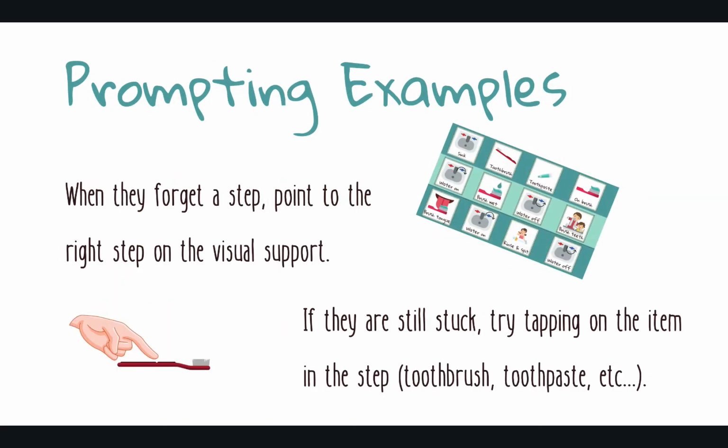As the child starts the routine and forgets a step, try quietly pointing to the item they missed, like their toothbrush. If the child is still stuck, try tapping on the toothbrush. Be sure to wait quietly in between each step. Remember, too much language can overwhelm a child with ASD. Prompting should be an efficient strategy and does not require elaborate gestures or long discussions of what to do. Keep it simple.